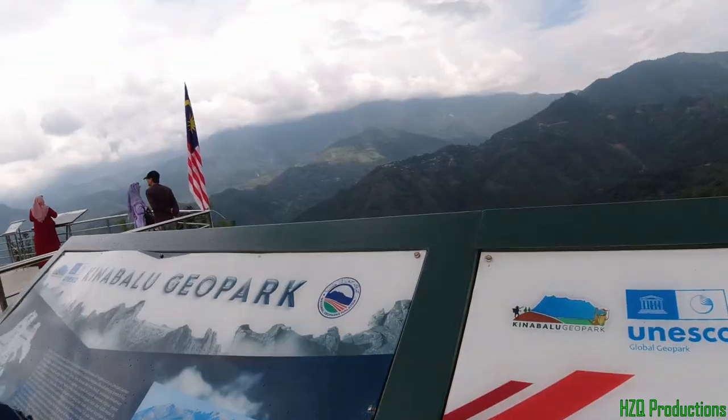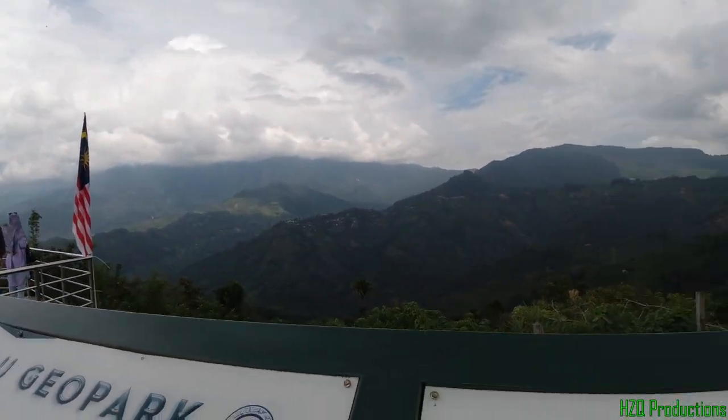Well, no wonder, just look at that, guys. No wonder why the peaks of Mount Kinabalu are covered in clouds at the moment. Maybe afternoon's not the right time to see them. Probably have to wait till morning to get clear views of Mount Kinabalu. So we have to be patient for a bit. Otherwise, we have gotten a really awesome view.